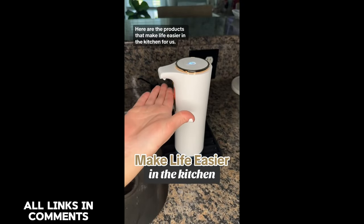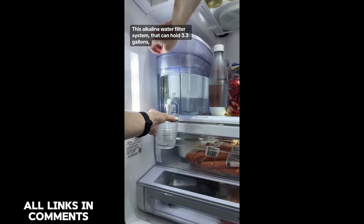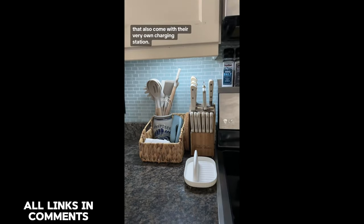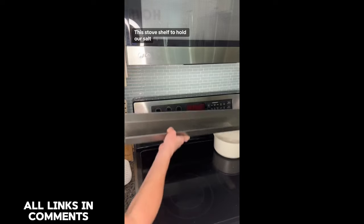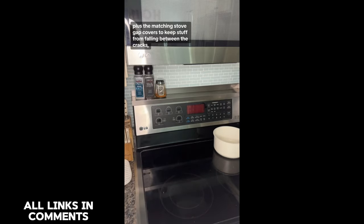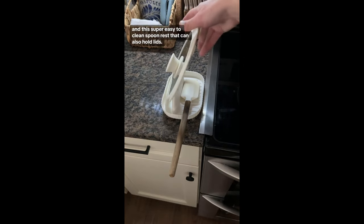Life easier in the kitchen for us. This touchless foaming soap dispenser, this alkaline water filter system that can hold 3.3 gallons, and these motion sensor under cabinet lights that also come with their very own charging station. This stove shelf to hold our salt, pepper, and of course Old Bay, plus the matching stove gap covers to keep stuff from falling between the cracks, and this super easy to clean spoon rest that can also hold lids.